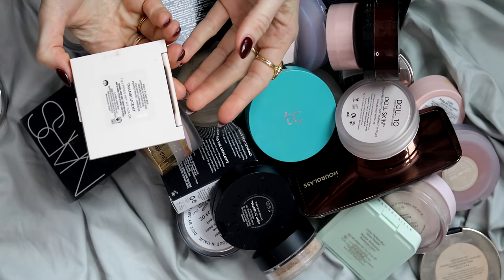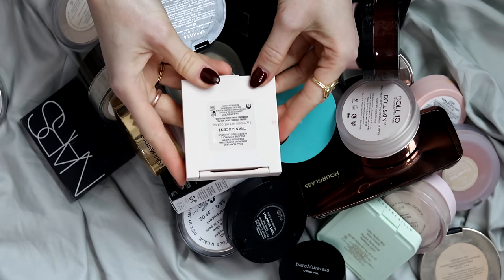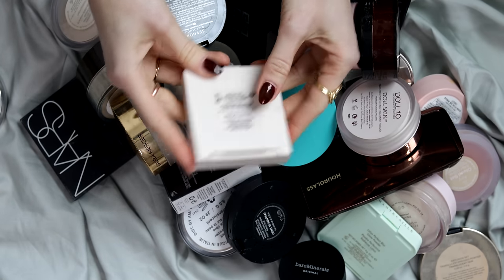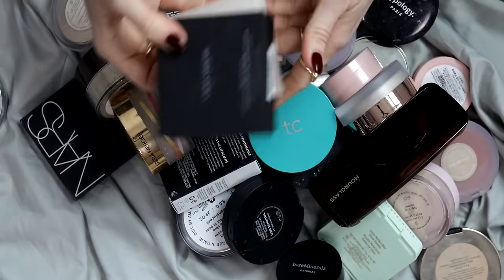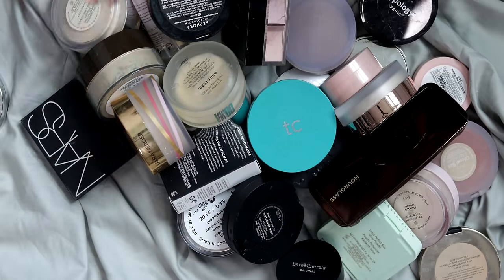This is the Laura Mercier long, long name. Real Flawless Luminous Perfecting Pressed Powder. I gave one to Tom. I have one for myself and then I have one still in the box. I don't know, pass them along. I know I don't like it.